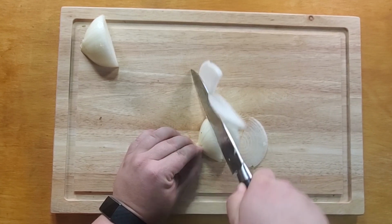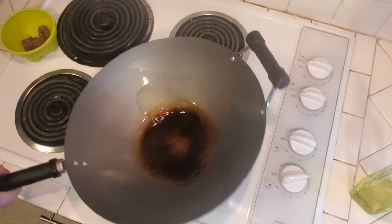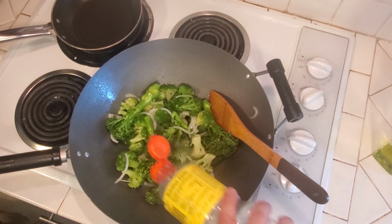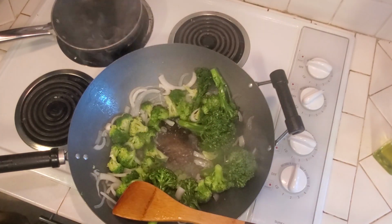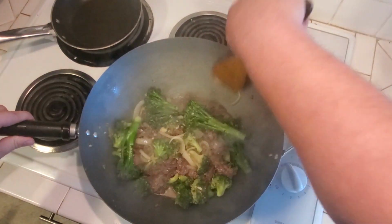Now thinly slice a half an onion and prepare your wok. With the wok heated, pour some oil in. Let's throw that cold broccoli in with the onions. Add some sake or mirin to help steam the onions. Now let's add in the marinated beef. Keep in mind that Wagyu cooks extremely fast, so keep a close eye on it.